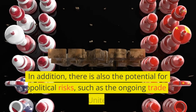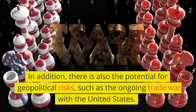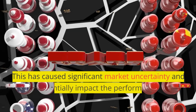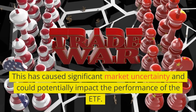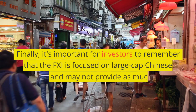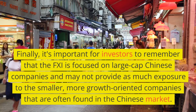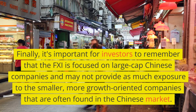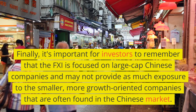In addition, there is also the potential for geopolitical risks, such as the ongoing trade war with the United States. This has caused significant market uncertainty and could potentially impact the performance of the ETF. Finally, it's important for investors to remember that the FXI is focused on large-cap Chinese companies and may not provide as much exposure to the smaller, more growth-oriented companies that are often found in the Chinese market.